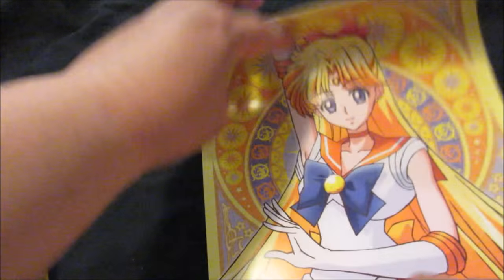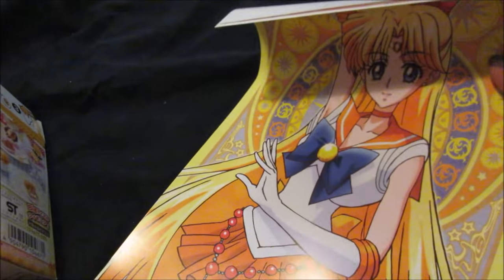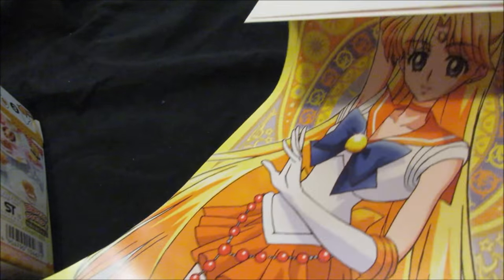I feel like it's what I wanted. Okay, here we go, guys. Here we go. Okay, I'm unrolling them now. Oh! Sailor Venus! Oh, that's so cute! Oh, Sailor Venus! Wow, that's really cute. I hope you guys can see that. They're curled up. It looks like I got two posters.